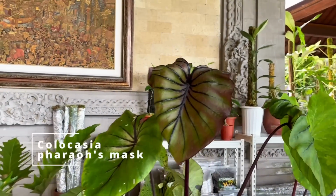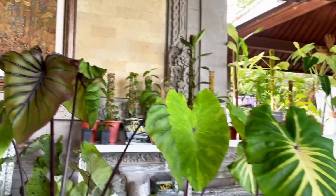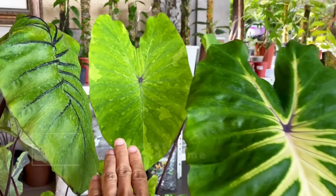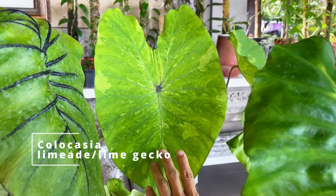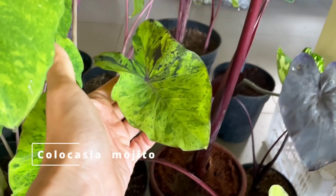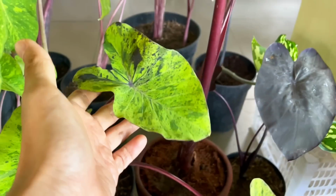Pharaoh's Mask, this is the Colocasia, and this is the White Lava. And I can never tell what this is. This is the Limeade, Lime Gecko, or the Mojito. I always have to Google before I find out which one. This is another variety. I always have to Google to see which one it is.